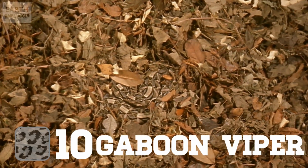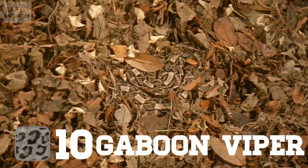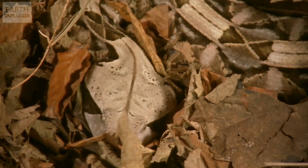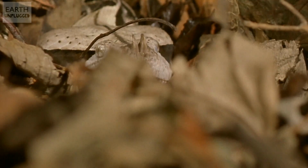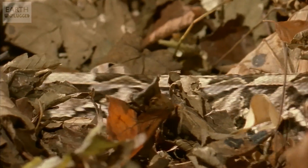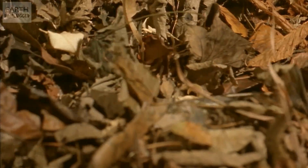Found in sub-Saharan Africa, the gaboon viper is a master of disguise, blending in perfectly with the forest floor. They have the longest fangs of any snake and produce more venom with each bite than any other snake species.